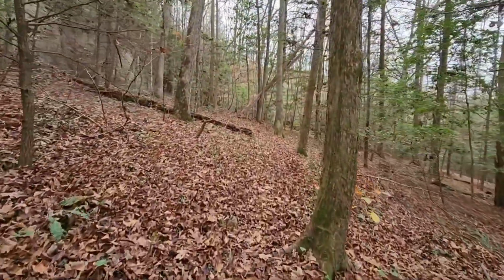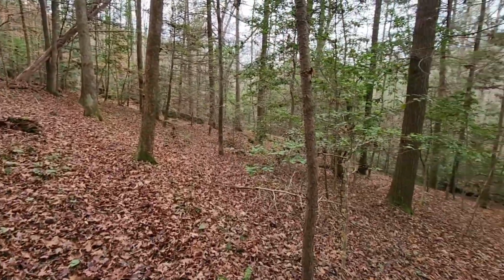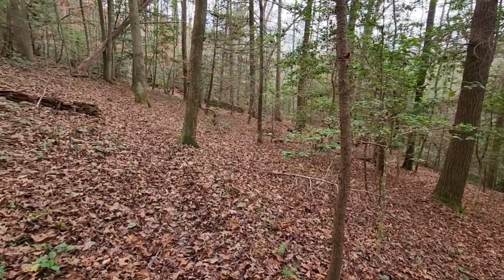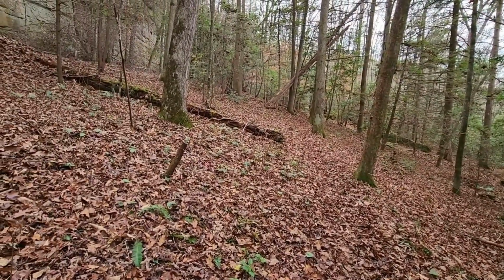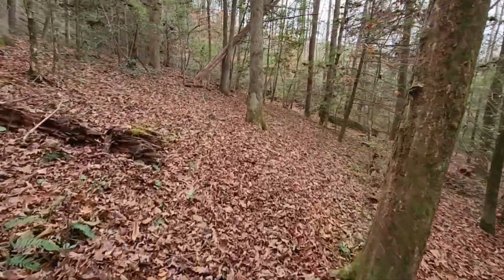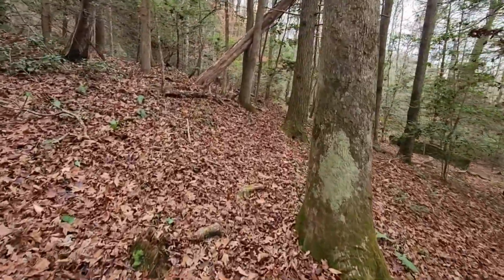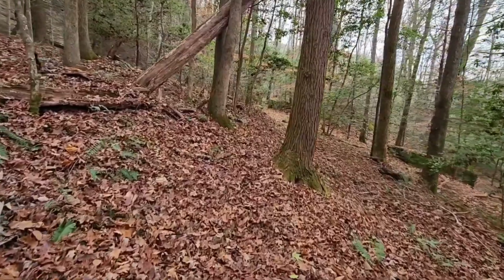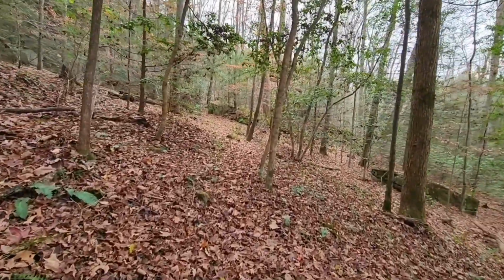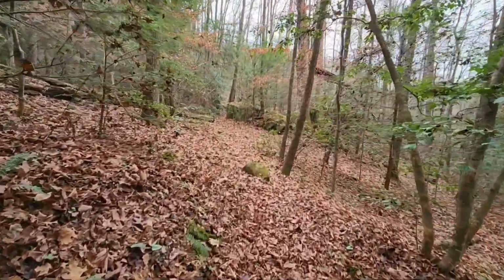Also, this time of year, with the heavy leaf litter covering the ground, it can be easy to lose a trail, especially a trail like this that doesn't get a lot of foot traffic. You just got to know before you go, do your research on places. It's also a good idea to have some kind of GPS tracking device. There are quite a few apps out there. I know everybody's got their favorite ones and the ones they dislike, but as long as you've got one that's pretty reliable, that's all that matters.